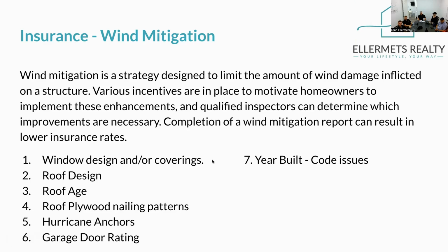Window design and/or protection or coverings. It's important. If somebody has plywood in their garage that they use to cover their windows, that typically meets the bill, even though it's better to have corrugated steel or aluminum or Lexan. Those all work. So there are options there. Or somebody who spent a ton of money and has impact windows. That meets the need.